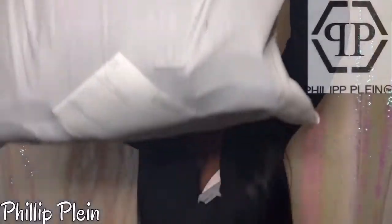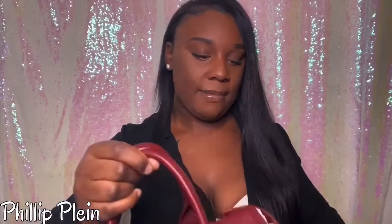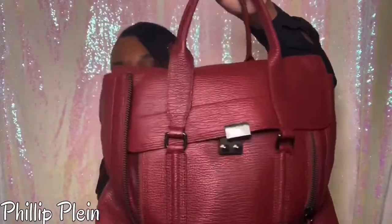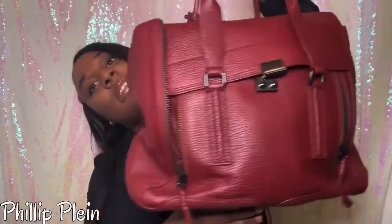Next, I have this. Can't see it, but there's a dust bag. This is old too. Oh, and I stained the bag. I'm not really a fan of this bag. I've worn it occasionally, but I don't really like it, and it's pretty pricey. It was supposed to be like a stack.